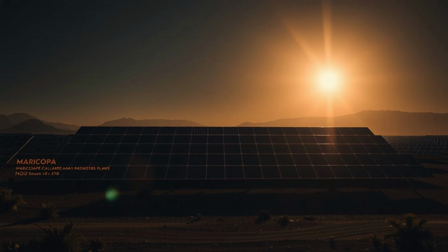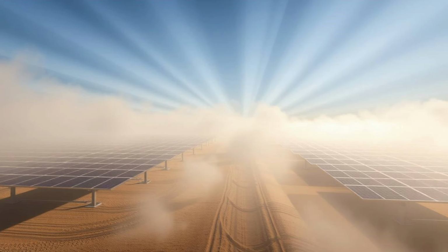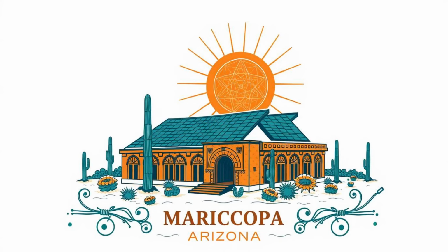In Arizona's Maricopa solar plant, arrays of mirrors focus sunlight onto Stirling receivers, achieving over 30% conversion efficiency, a figure that rivals photovoltaic cells. These real-world applications underscore a key advantage. Stirling engines are agnostic to their heat source, making them adaptable to diverse climates and infrastructures.